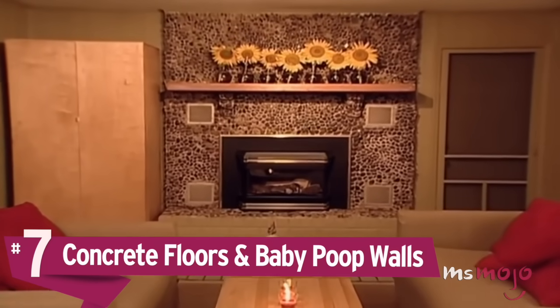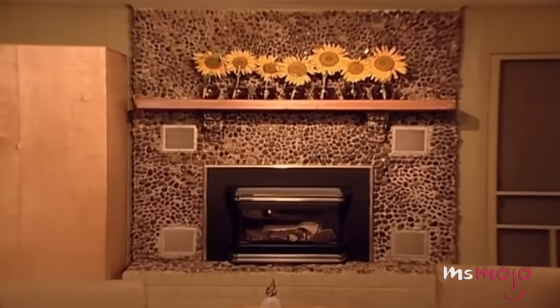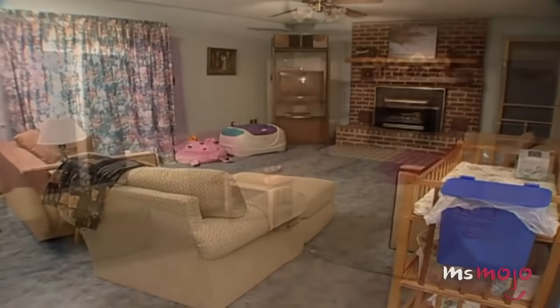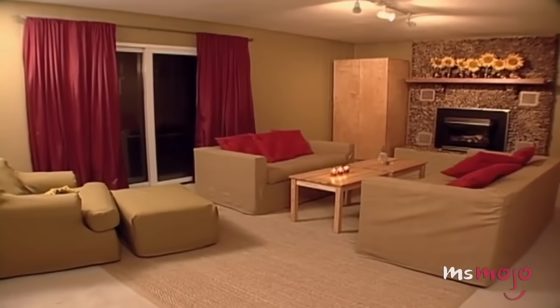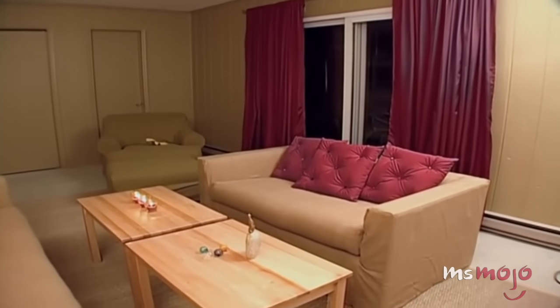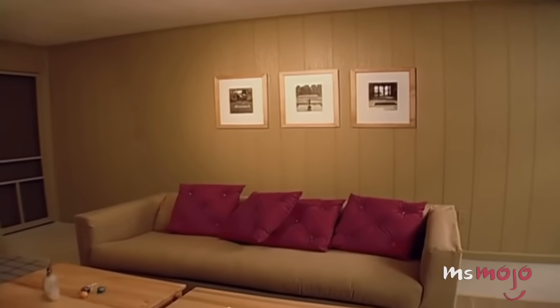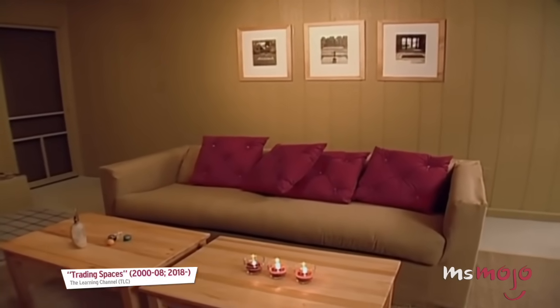Number 7. Concrete floors and baby poop walls. Sounds like a terrible name for a memoir, doesn't it? This couple got a pretty room from Hildi, complete with rather nice furniture and a cute fireplace adorned with sunflowers. And while they liked it upon first glance, they slowly rooted out its flaws. First, they noticed the concrete floor, with Susie stating that they would have to put helmets on their kids' heads when they play in the room.